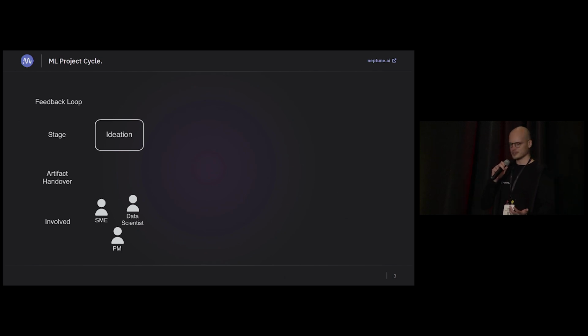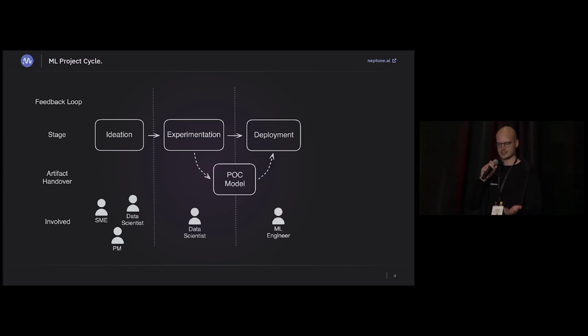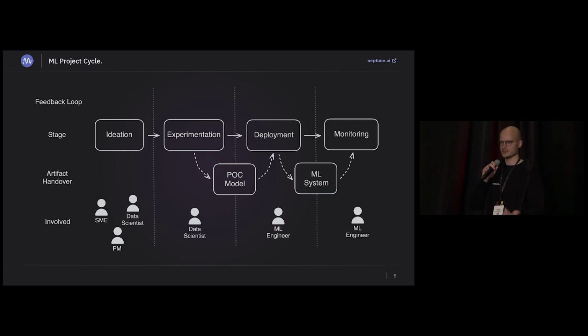And one of the issues here is the actual machine learning project lifecycle. So you can think of it as a 4-lane process, right? People involved, the feedback loops that you want to achieve, the stage and artifact handover. So in the first stage, you have the SMEs, data scientists, and PMs ideating on what you want to solve for. Then data scientists build the models, moving the POC of the models to the next stage where machine learning engineers build machine learning systems that already include more advanced features like monitoring, logging, and automated deployment pipelines, right?